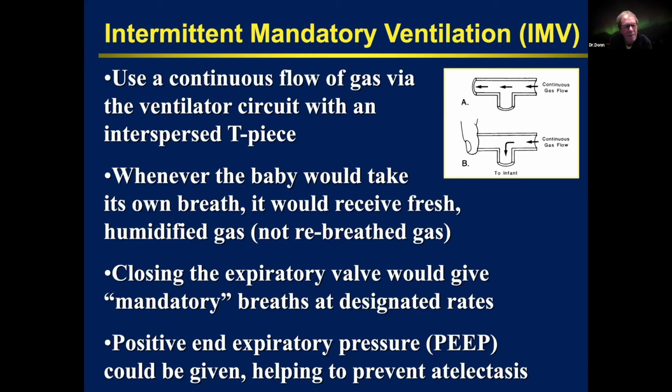And here we have a use of a continuous flow of gas via the ventilator circuit with an interspersed T-piece. And again, when you occlude the distal end, gas flow is diverted to the patient. And by mechanizing this with an exhalation valve, we have the first mechanical IMV device made specifically for babies. So when the baby would take his own breath, he would receive a fresh source of humidified gas, so the rebreathing issue was solved. Closing the expiratory valve would give mandatory breaths at designated rates, and positive end expiratory pressure could be given, helping to prevent atelectasis. Still rudimentary and not without its problems.